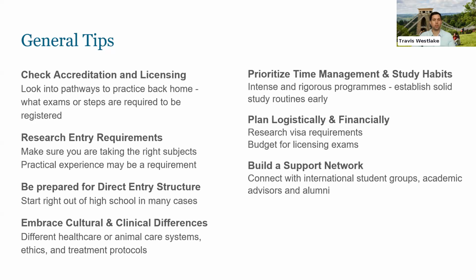Now, the direct entry structure is one of the things I find most exciting about these study abroad pathways. However, students need to reflect on if they have enough suitable experience to determine if this is truly the career path for them. For example, if you faint at the sight of blood, medicine is likely not for you, even though we know how many students are interested in becoming doctors. So are there experiences students can gain to get a true understanding if this is the best path for them?